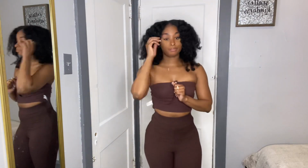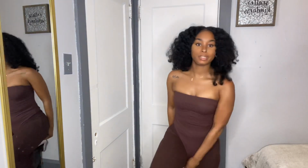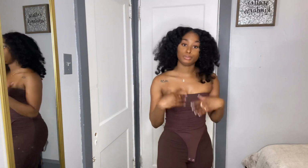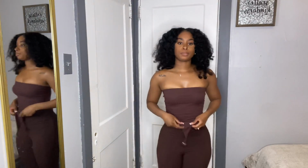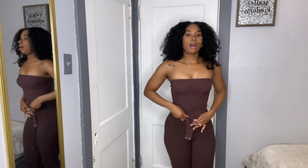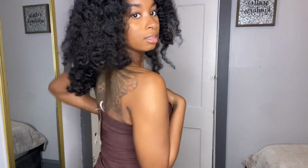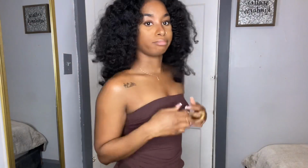I absolutely love this. This is a top that I got. It is a bodysuit, as you can see. I left it out on purpose. I would not wear it like this. If you do want to wear it like this, then do you, boo. But I left it out on purpose so that you guys can see that it is a bodysuit. It's in this chocolate brown color. Let me get a little closer for you guys. Oop, let me fix the tags. But yeah, it's a chocolate brown bodysuit. And again, I'm loving my browns right now. Just bringing out that melanin, bringing out all that gold.